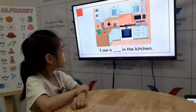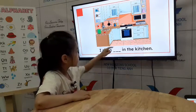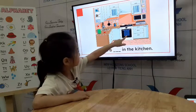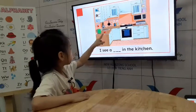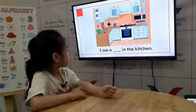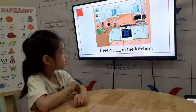Good job. How about in the kitchen? What can you see? I see a stove. I see a towel. I see a cup. In the kitchen. Okay, very good.